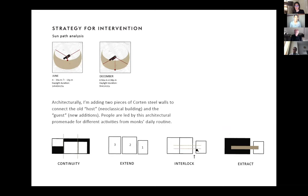For the strategy of my intervention, first of all, I did research on the sun path in 1 year, from summer to winter. So it shows the southeast side of the building absorbs the most of the sunlight. So I'm turning the entrance to this side. For the architectural level, first of all, I separated the volume into three parts, and I'm having this gap here to have my new entrance in this side, and also I'm architecturally adding two pieces of cotton field wall to connect the three volumes together.